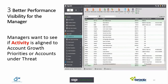I'm going to finish off now with the third challenge, which is better performance visibility for the manager. Here's an example of a set of accounts from an ERP system. A manager's looking at this and then wondering, are we targeting these accounts in the right way? Who did we visit and who do we plan to visit?